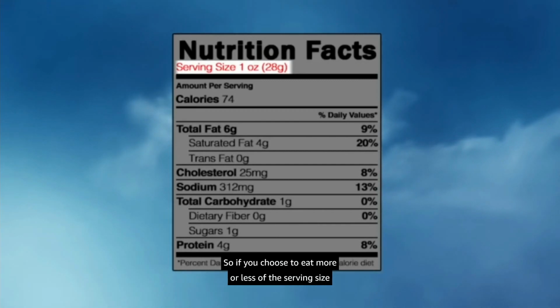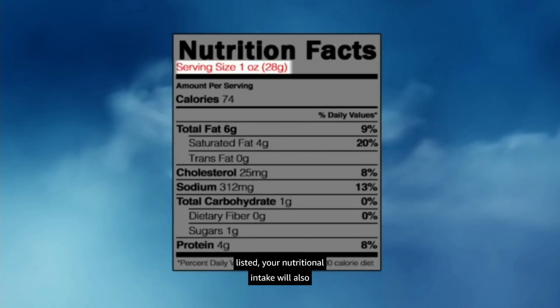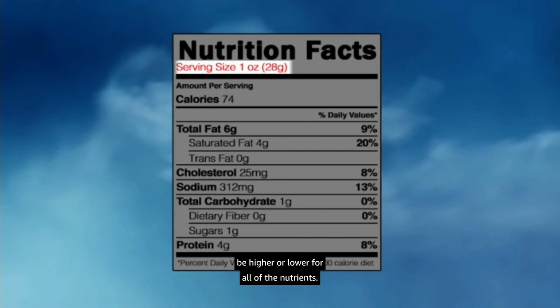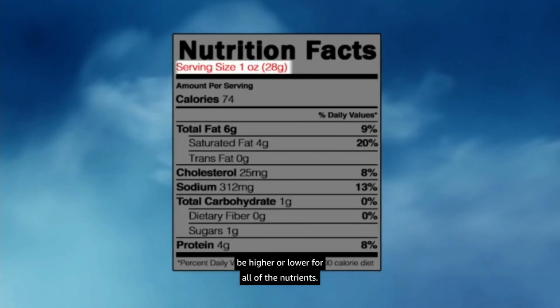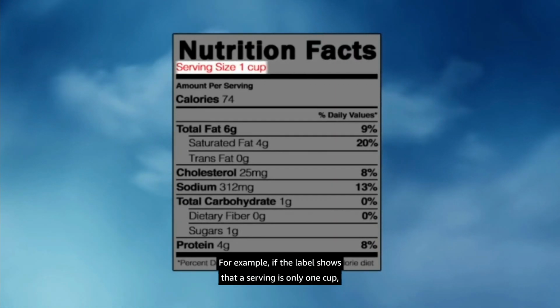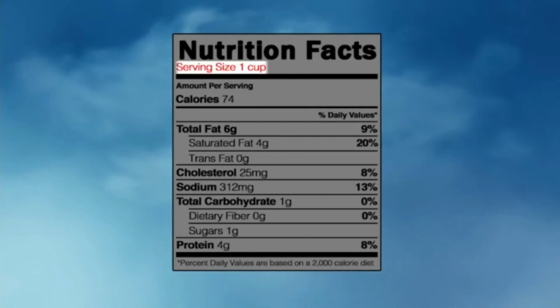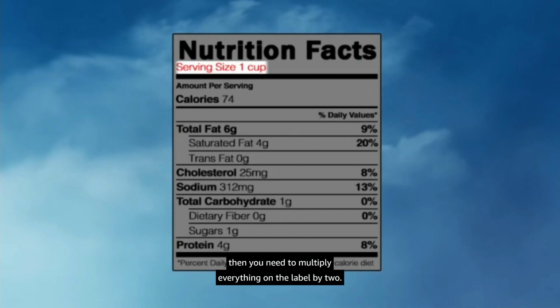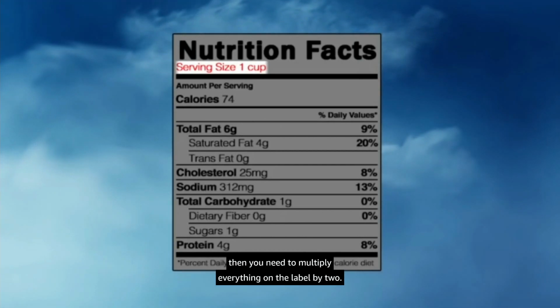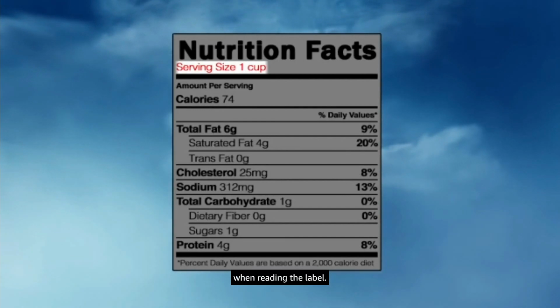So if you choose to eat more or less of the serving size listed, your nutritional intake will also be higher or lower for all of the nutrients. For example, if the label shows that a serving is only 1 cup and you eat 2 cups of that food, then you need to multiply everything on the label by 2. Make sure you are aware of your serving size when reading the label.